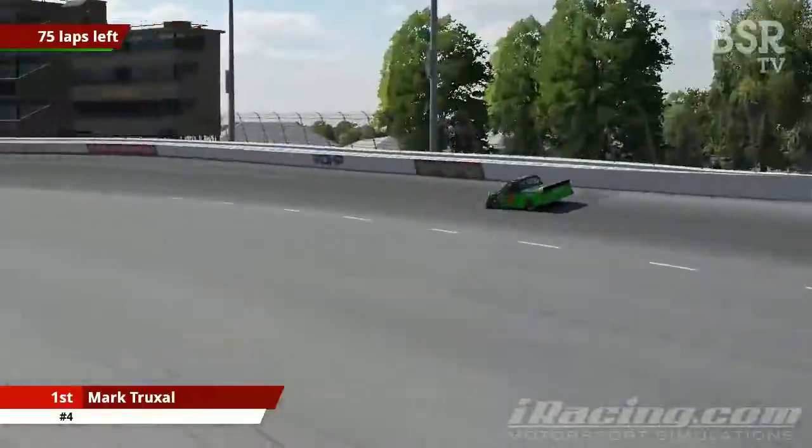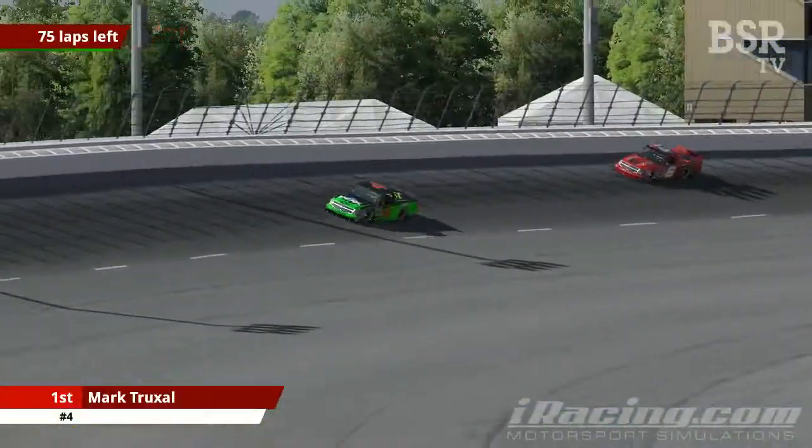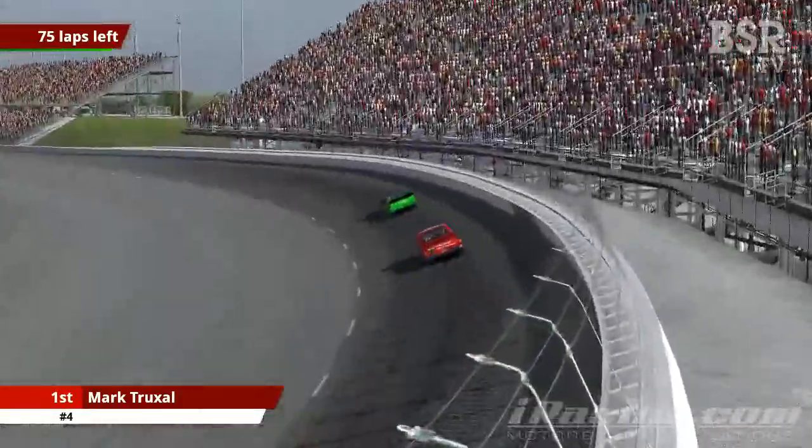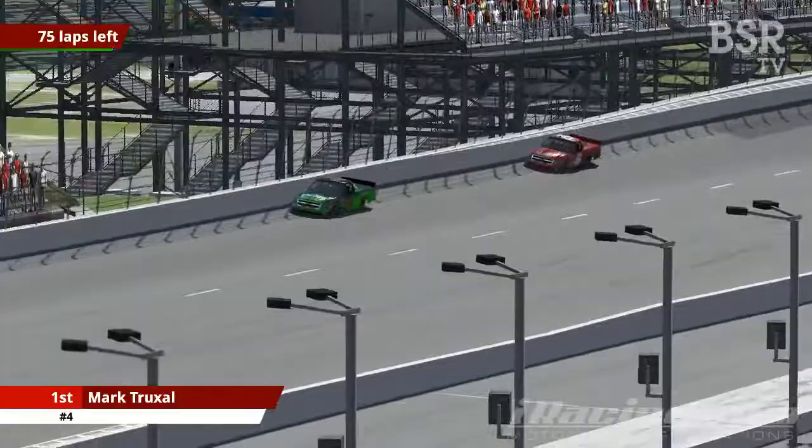I don't think he's holding much back, is he? Which is, when we get these green flag pit stops, it'd be interesting to see where in this race it's going to come. What lap was the caution on? Does anyone have that?